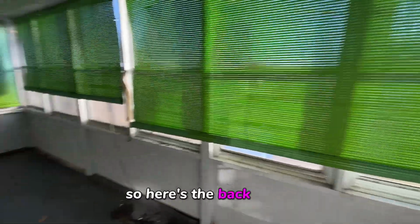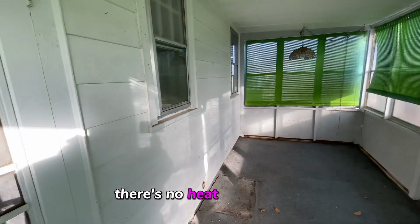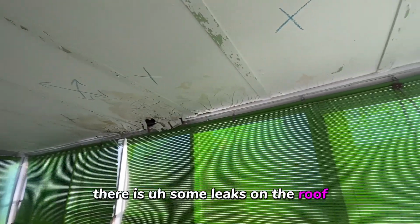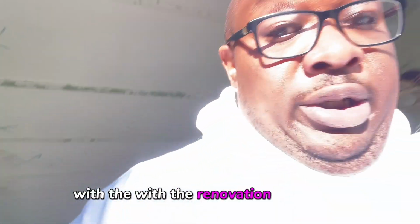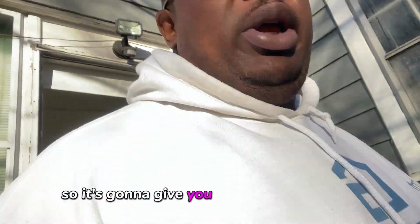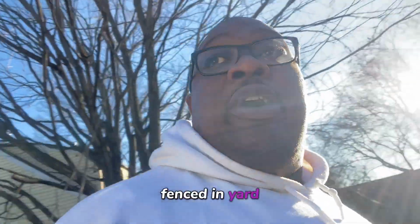So here's the back porch. It's a screened-in porch. I mean, an enclosed porch. There's no heat out here. There are some leaks on the roof back here over this porch, but again, all of that can be rectified with the renovation loan. Again, this property is listed at $177, so it's going to give you plenty of room to make the repairs.